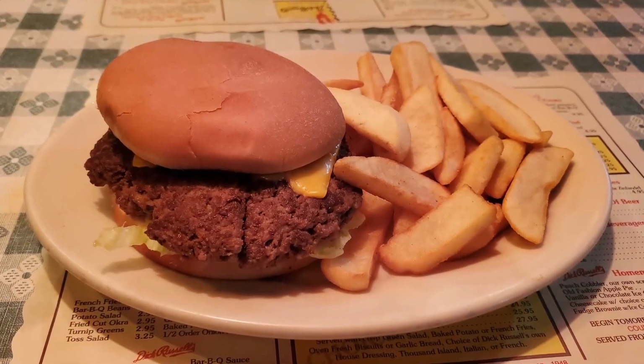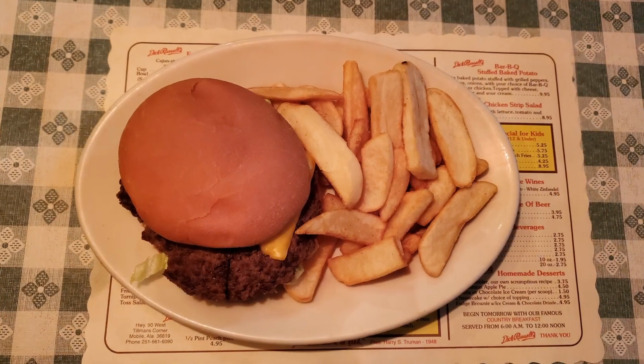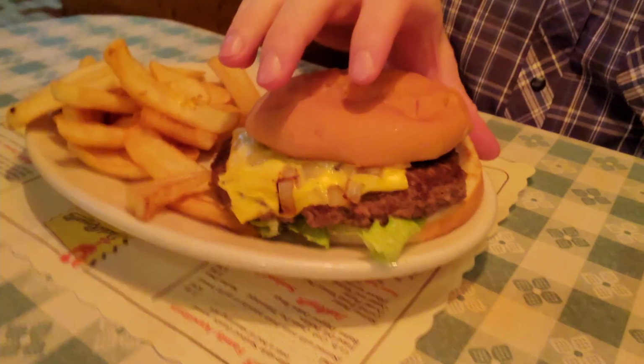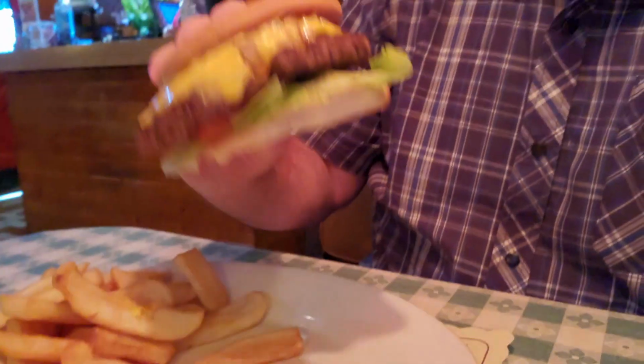Next up, we're eating the cheeseburger, and it is definitely a nice sized cheeseburger. And the french fries are more British chip style, so I like that. Let's dig in here. It smells great and looks great, and it's very nice looking here. So let's give it a little sample bite and see how it holds together.